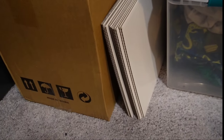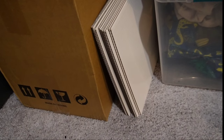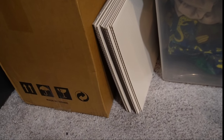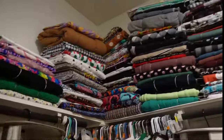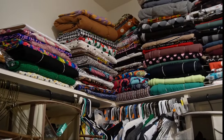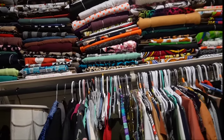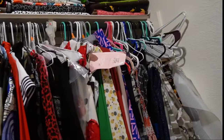There's 13 left. Started with 59, so I wrapped 46 pieces of fabric. In total, I ordered 200 cake boards, so that means I have 187 cuts of fabric in this closet, all ranging from 1 to 6 yards. I just can't sew fast enough. And there's the spider.